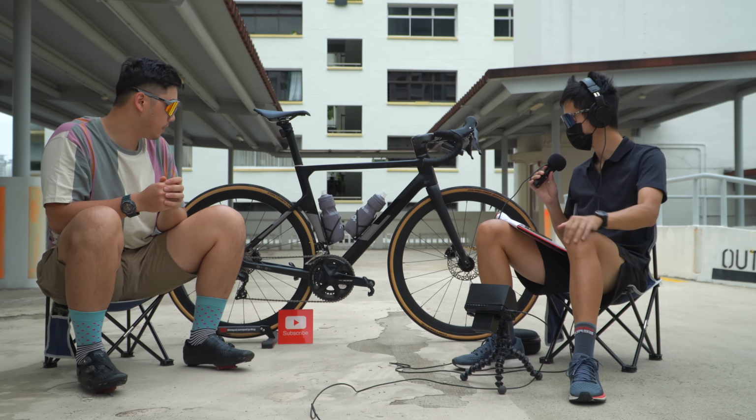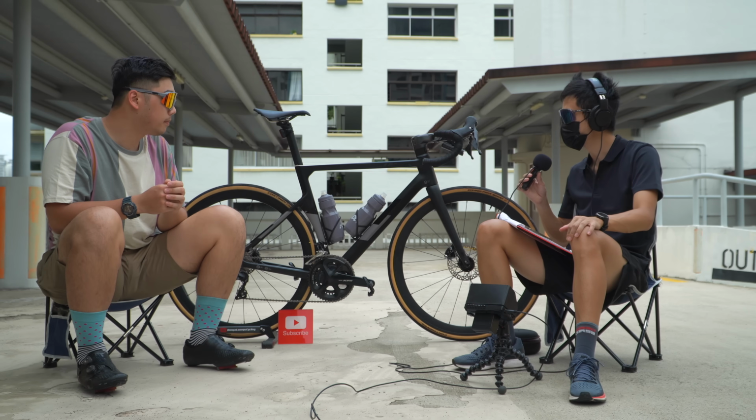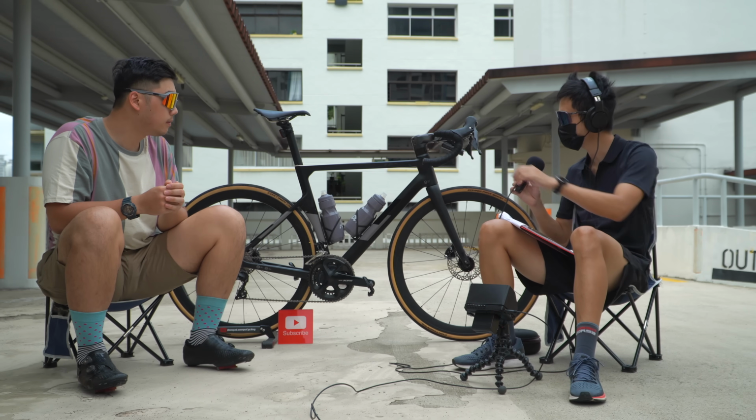I want to talk about your point on the press fit. But why do you think it's difficult? Because I think press fit is the most seamless solution for a bottom bracket. Like it's easy to install, and I think there's not much creaking in press fit. Have you had any creaking issues?